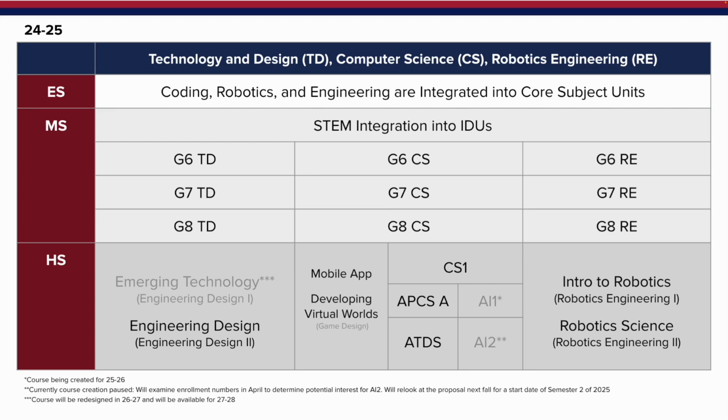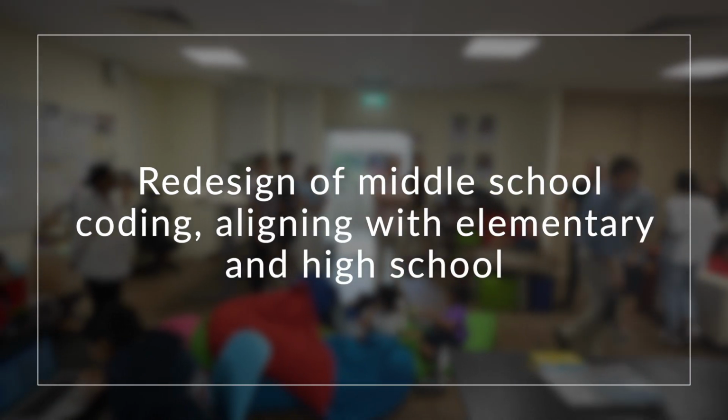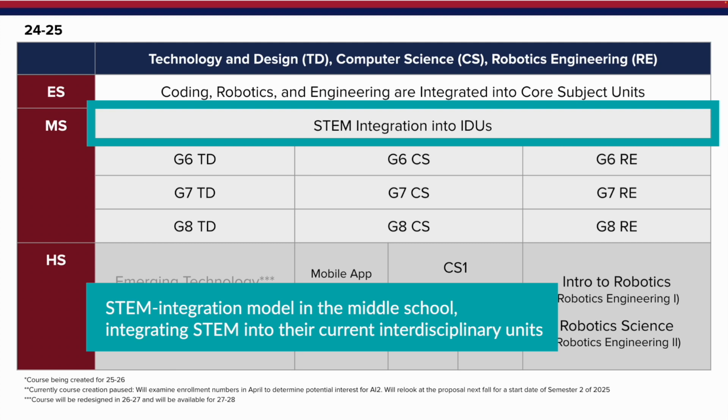Once students leave elementary school, they have the option to take electives and continue their pathways in technology and design, computer science, and robotics. Led by Cal Cho and Melissa Traynor, middle school coding has been through a redesign itself, aligning their courses with elementary and high school. In the years to come, we are planning to also implement the STEM integration model in the middle school, integrating STEM into their current interdisciplinary units.